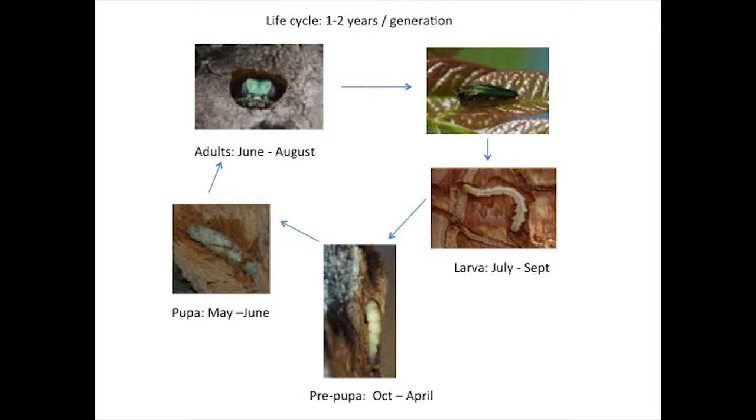There's the adult emerging. They emerge in June and August. And like I said, she immediately is hungry and heads for the top of the canopy. And they're munching on a leaf there.